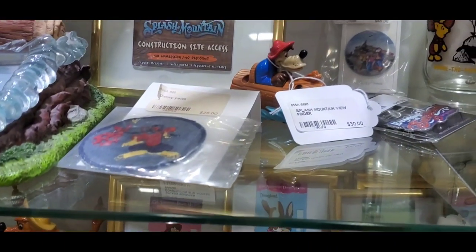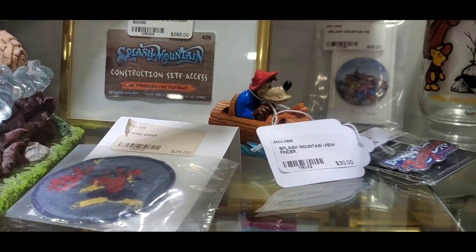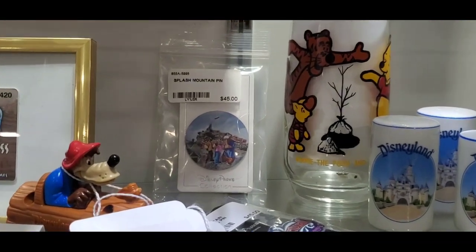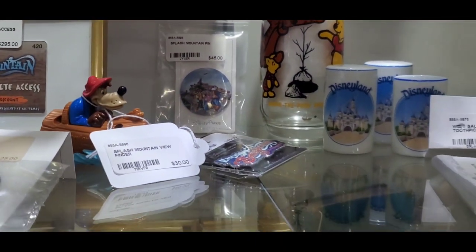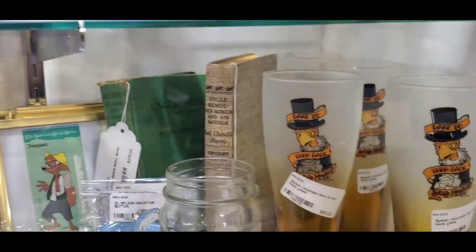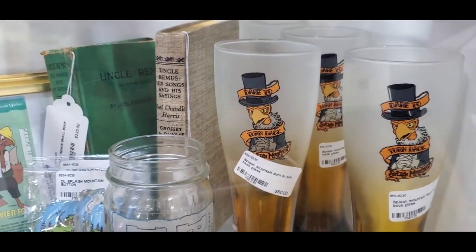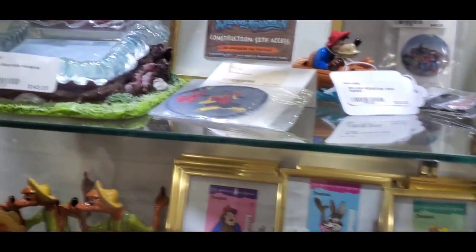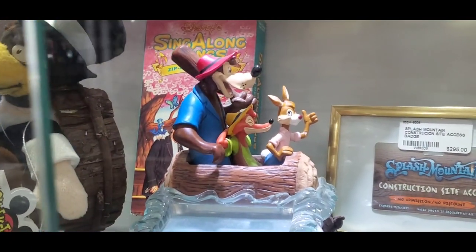I see a Splash Mountain viewfinder for $30. There's a Splash Mountain pin for $45. These cool mugs, look at this. Dare to Turn Back, $60. Let's go to the ones that are just a little bit higher price. So you have a Splash Mountain notepad holder.